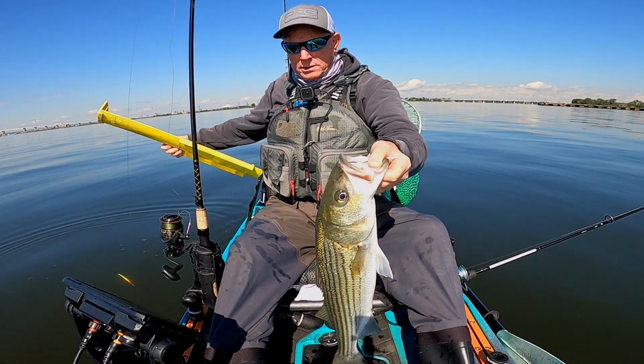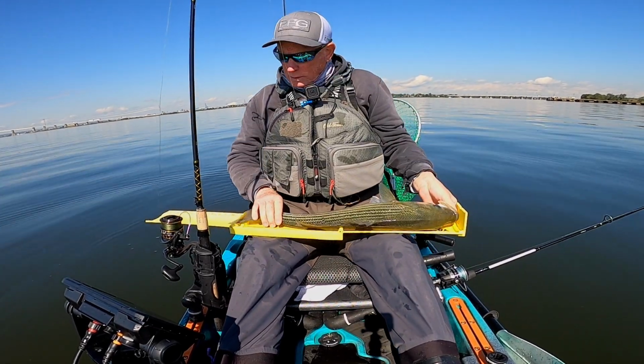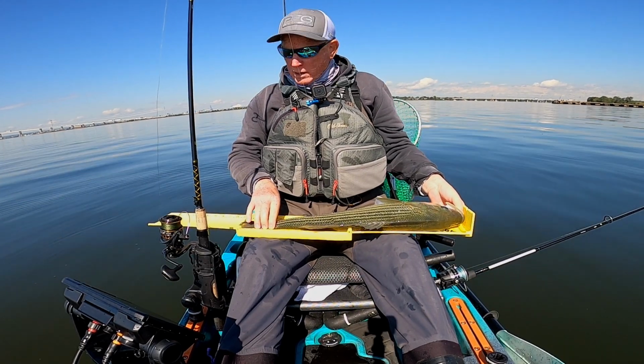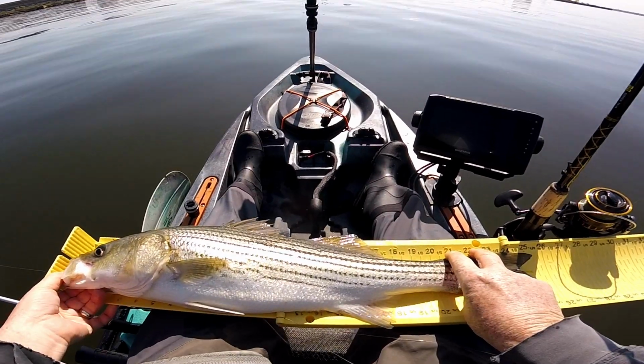Best fish of the day there. That's a 25 and a half inch fish.